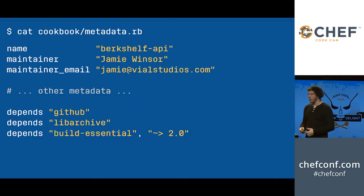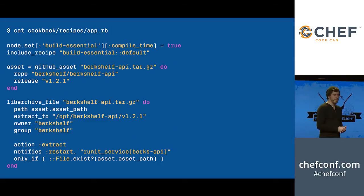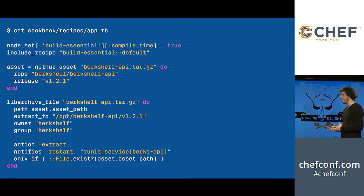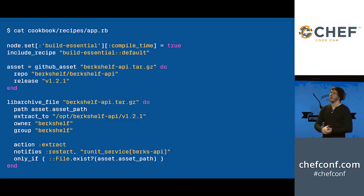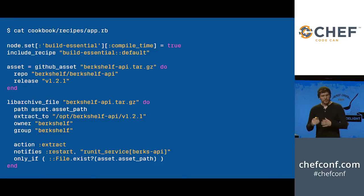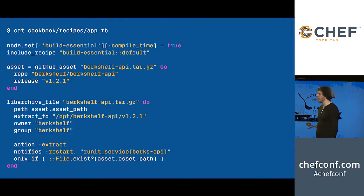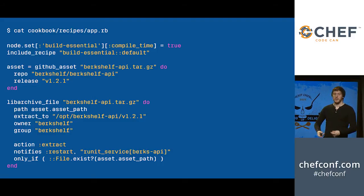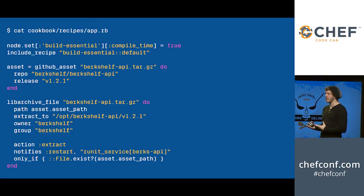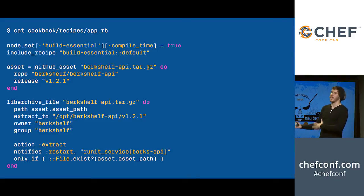It's pretty neat. So what we do is we add those to our metadata, along with build-essential, which you probably will need to get libarchive to work properly. Just add those to the cookbook, and then open up the recipe. These two resource definitions are super common for any application or environment cookbook that I have. Other than setting compile time to true and installing build-essential, the first resource is the github_asset resource. All it's doing is downloading that asset, berkshelf-api.tar.gz, from that particular repository from that release number, and I'm assigning that to the variable asset. That's important because in the second resource, I'm extracting the tar called berkshelf-api.tar.gz that I got, and I'm finding it at the path which the github_asset downloaded it to. That's the second line there.